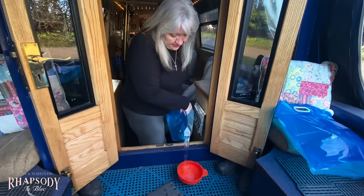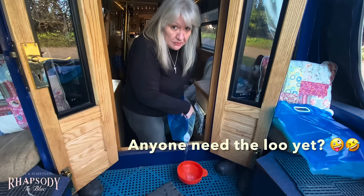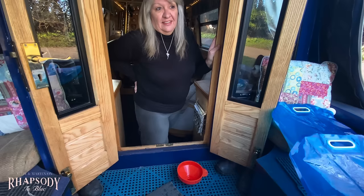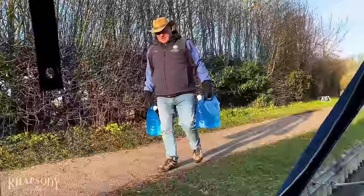By the time we've finished, we will have put 200 litres in. So that'll keep us going for a few days. Each of these bags is 10 litres. He's got another two more runs and we will have done 200 litres. So not bad, eh? Not long now.